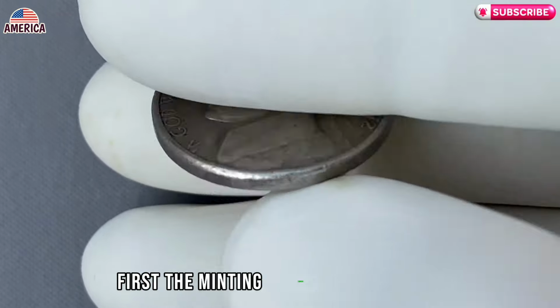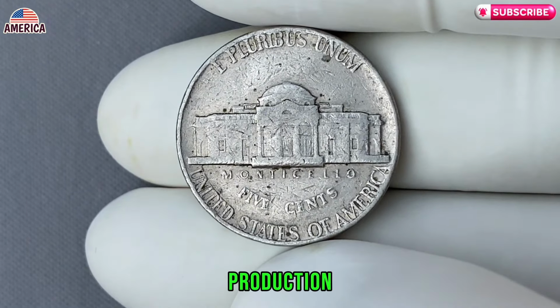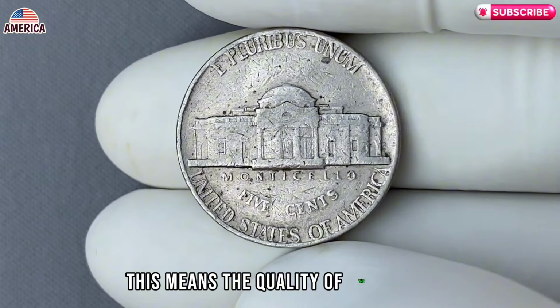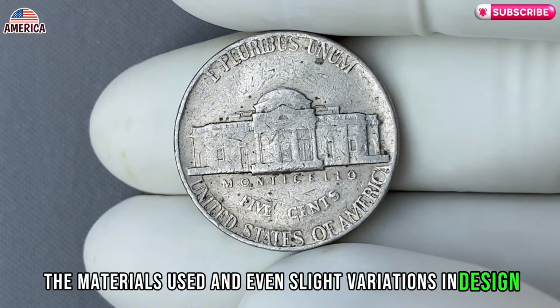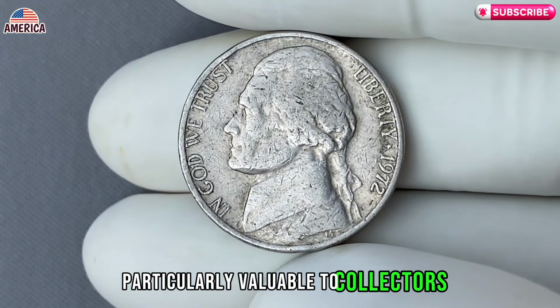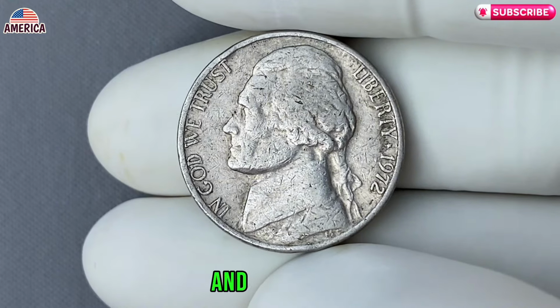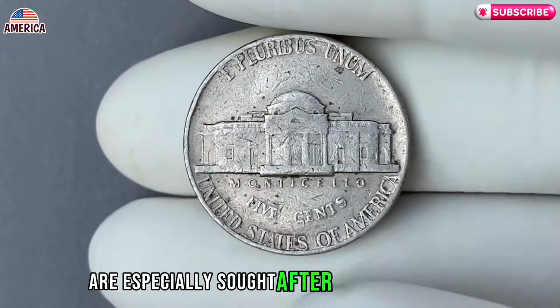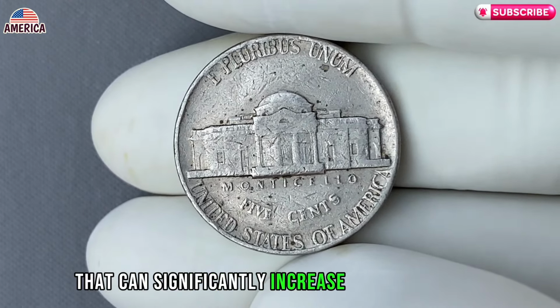First, the minting process at that time was still using the traditional methods of coinage production. This means the quality of the strike, the materials used, and even slight variations in design make certain 1972 nickels particularly valuable to collectors. Over the years, various minting errors have occurred, and these coins are especially sought after by numismatists looking for those rare variations that can significantly increase the coin's value.